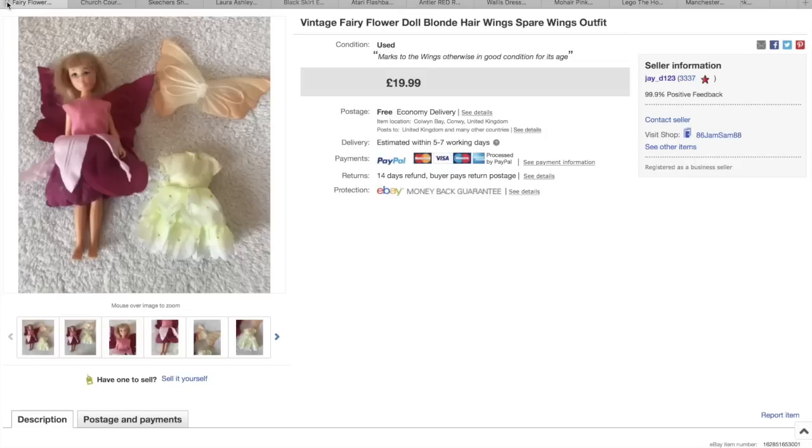But this sold for £20. It came with the extra wings and an extra dress, and yeah, that went for £20 with free post. Probably took about 6 weeks to sell, maybe a little bit less.